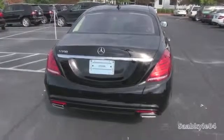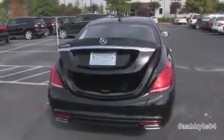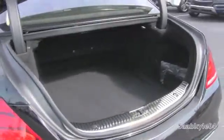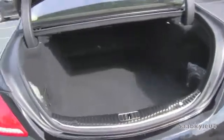Trunk space in the S-Class is a respectable 18 cubic feet, plenty for hauling a couple sets of golf clubs or taking an extended vacation. As you saw, the trunk lid is fully powered as standard with polished entry guards and storage nets on either side.